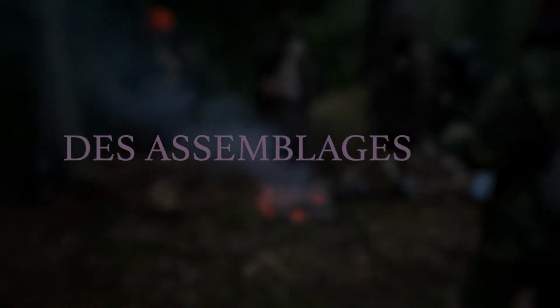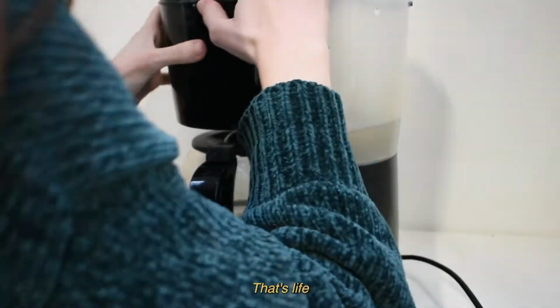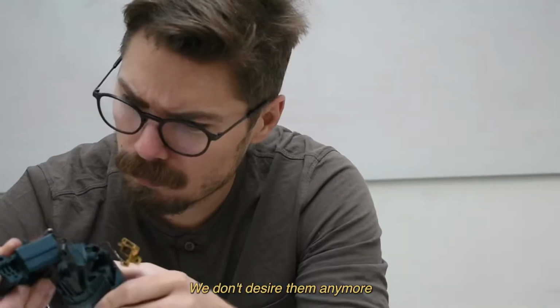Sustainability doesn't signify avoiding plastics. It means lasting longer to be sustained. Broken objects are boring objects. That's life. We don't desire them anymore. They're not interesting any longer.